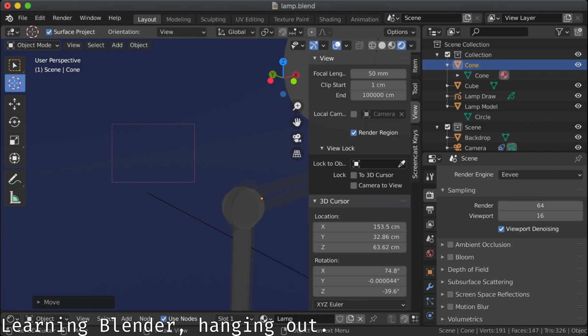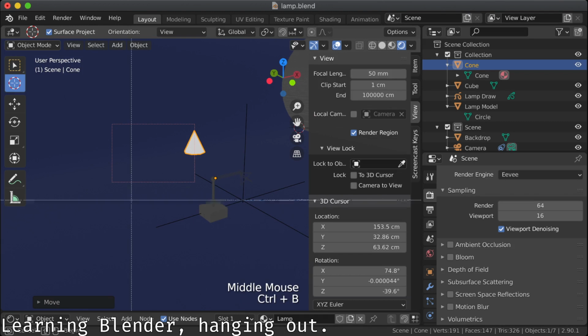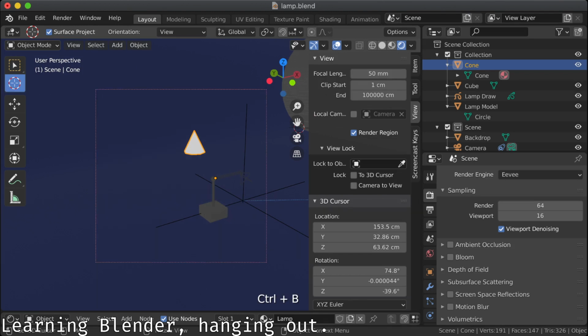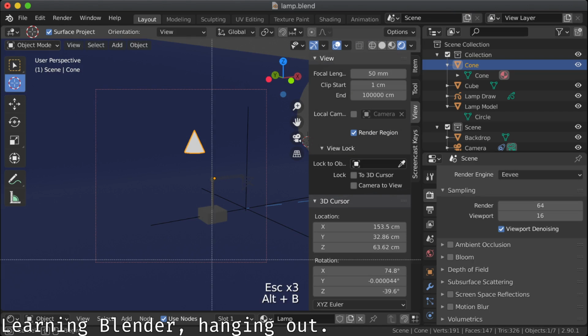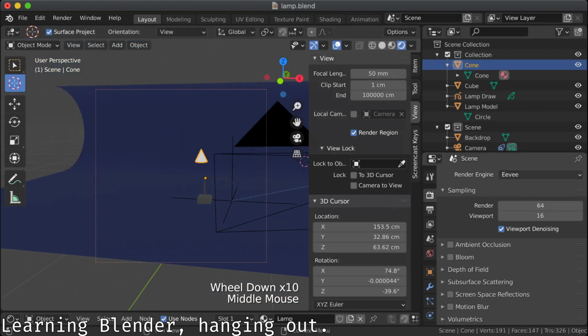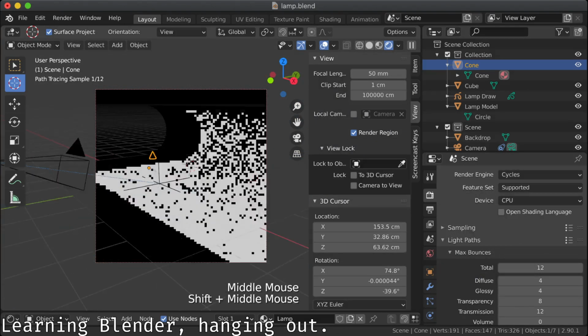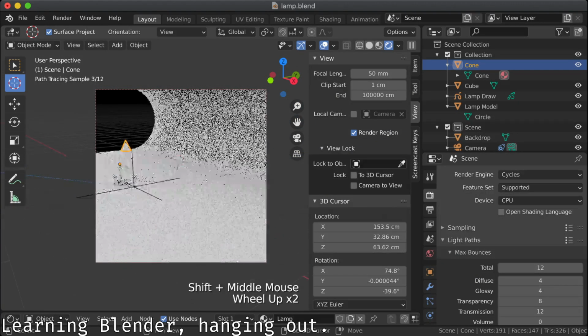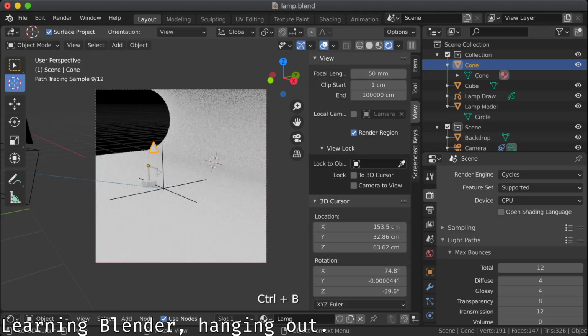Yeah, they're talking about the difference between Alt B and Control B. So if we do Control B, do that one thing. If we do Alt B, something else. Does it only show up in Cycles? Alt B. Didn't do anything.